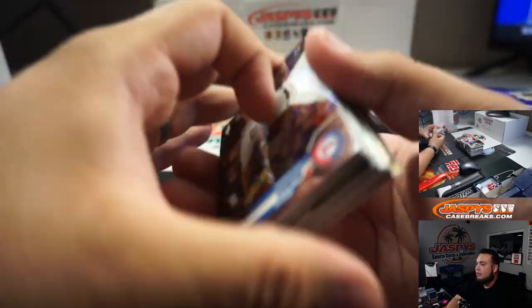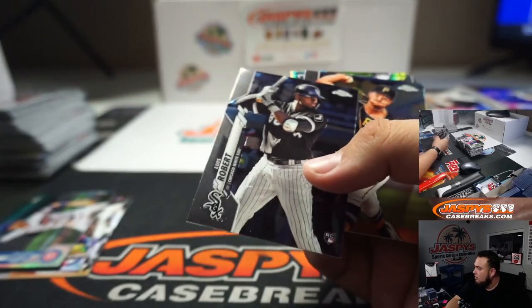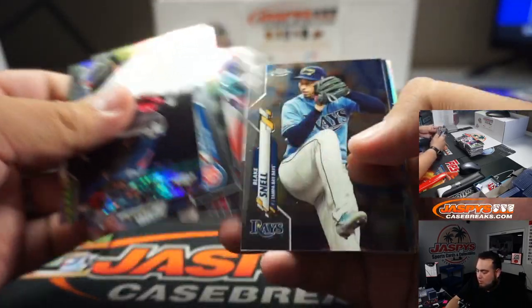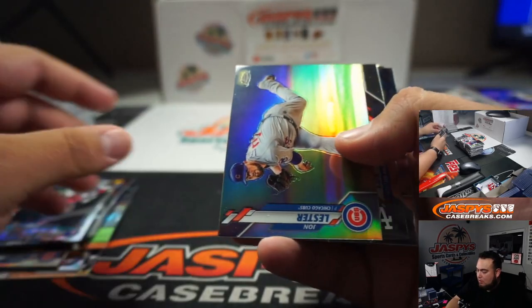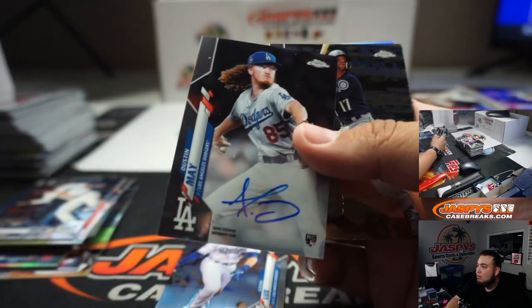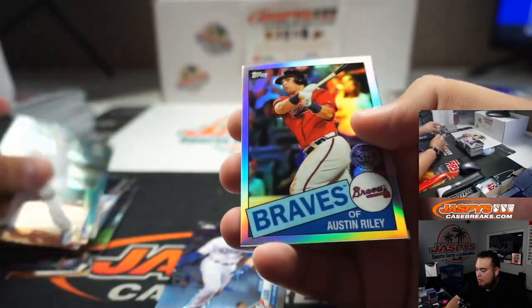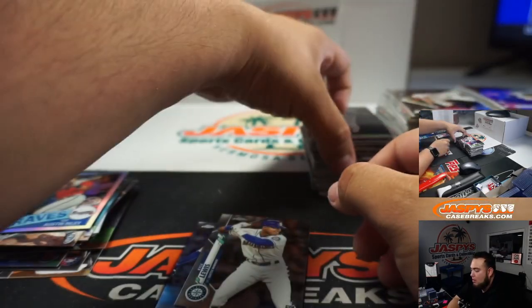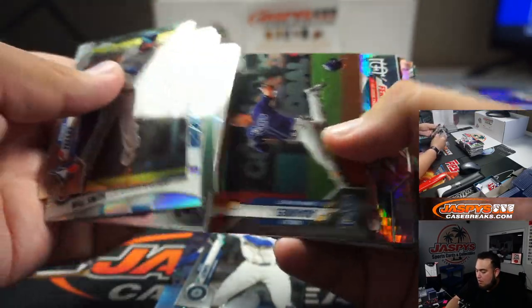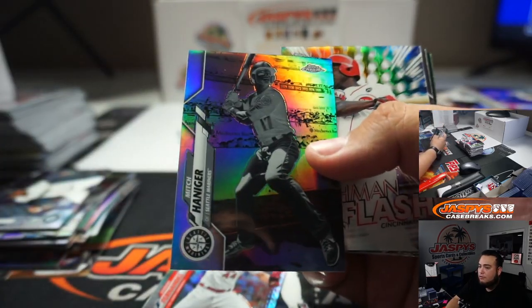All right, three boxes left, guys. And there's Dustin May. And a negative Mitch Haniger.